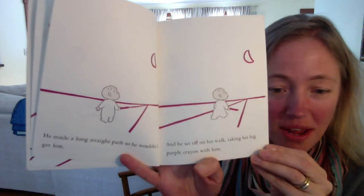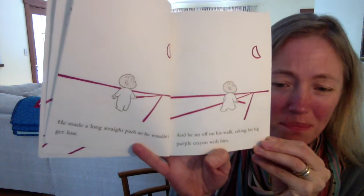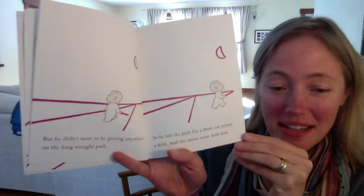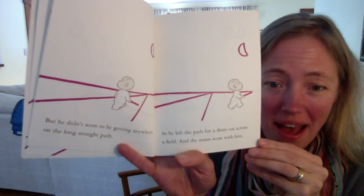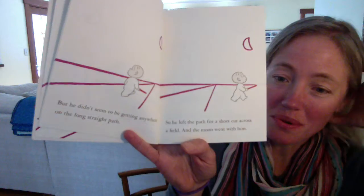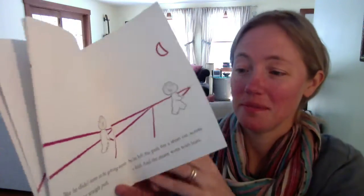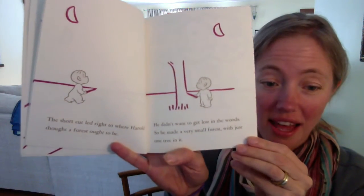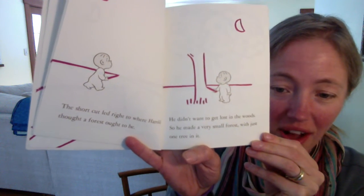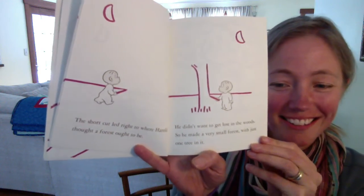He made a long, straight path so he wouldn't get lost, and he set off on his walk, taking his big purple crayon with him. But he didn't seem to be getting anywhere on that long, straight path, so he left the path for a shortcut across a field, and the moon went with him. The shortcut led right to where Harold thought a forest ought to be. He didn't want to get lost in the woods, so he made a very small forest with just one tree in it.